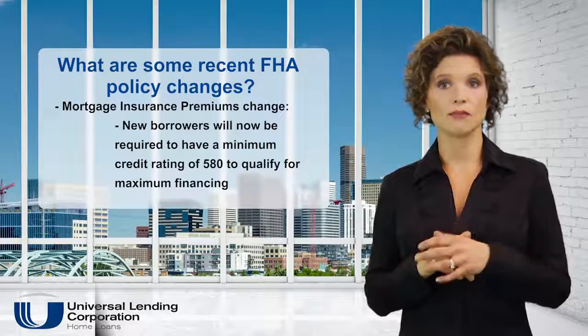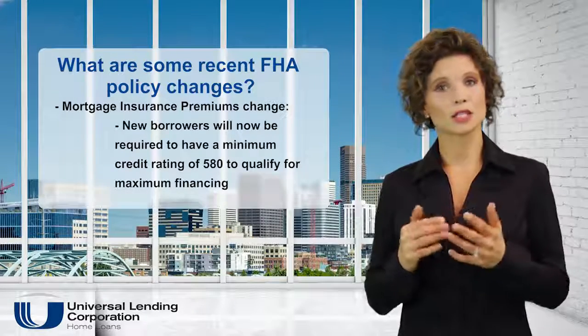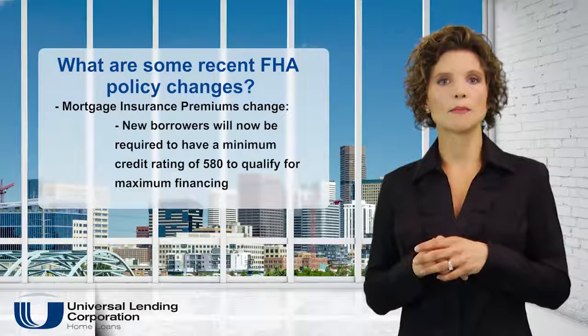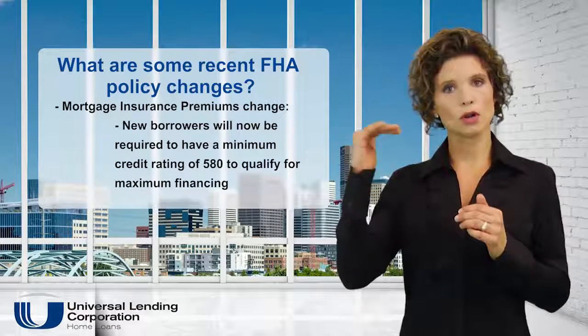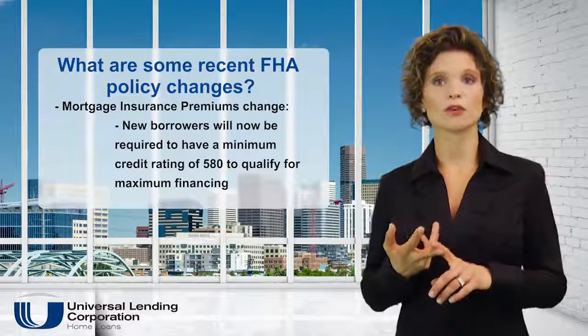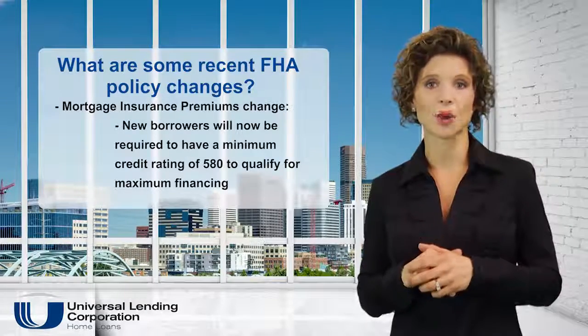So 96.5%, that's 3.5% down. To be honest with you, a lot of buyers with a 580 do have some credit issues, so that might be something that you want to help them with first, or have somebody help them with first, to get their credit scores up. They'll get better interest rates, much more competitive, and they'll qualify for a lot more of the assistance programs, which all have their own credit score requirements as well.